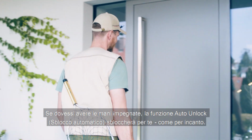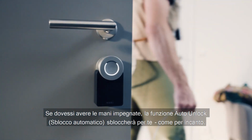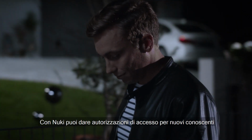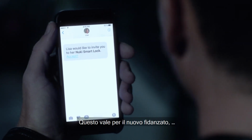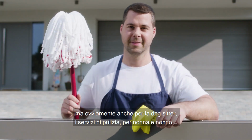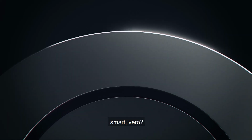If you don't have any hands free, the auto unlock function unlocks for you. Like magic. For new people in your life, you can grant access permission with Nuki. Perhaps for a new boyfriend, or for the dog sitter, cleaner, for Granny and Grandpa, of course. Smart, eh?